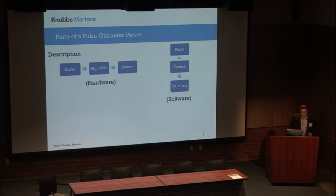And in the patent context, this would be written with an extreme level of detail, showing all the parts of the driver, all the calculations in the algorithm, all the different parts of the sensor, and then generally how it works, and in detail how each step of the process works.